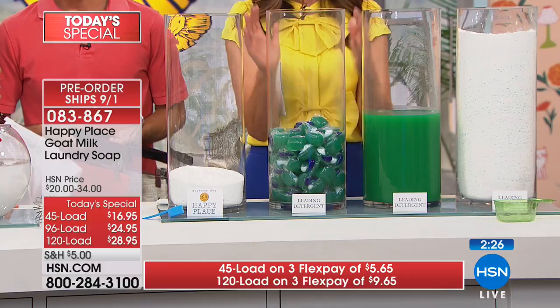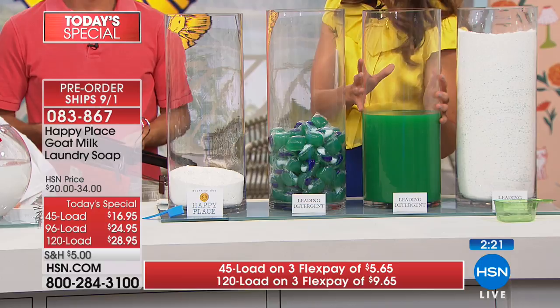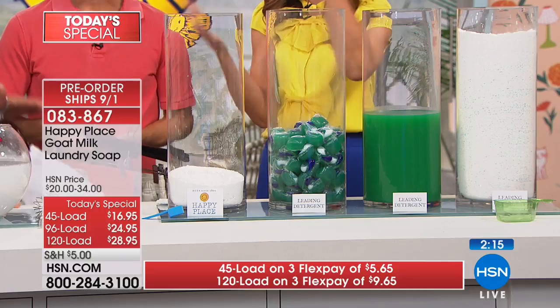I don't know about you, but the last thing I love to do is carry home that big tub of laundry detergent. If you've got to go upstairs, if you've got to get in an elevator, if you've got to get from your car, and guess what? None of them are as cute as our little tins of laundry soap. It comes in that cute little tin.